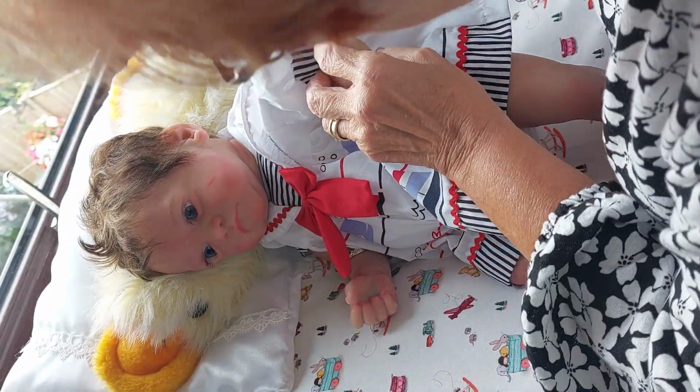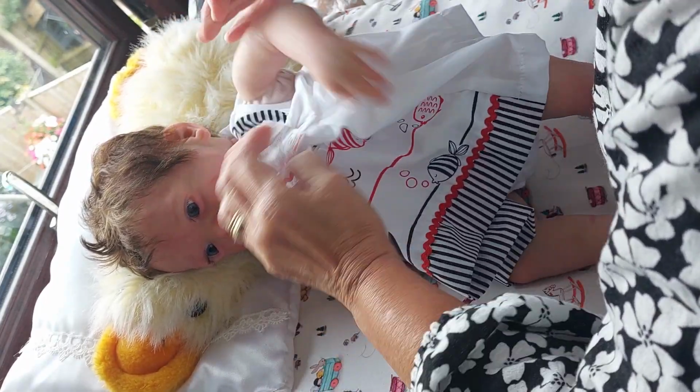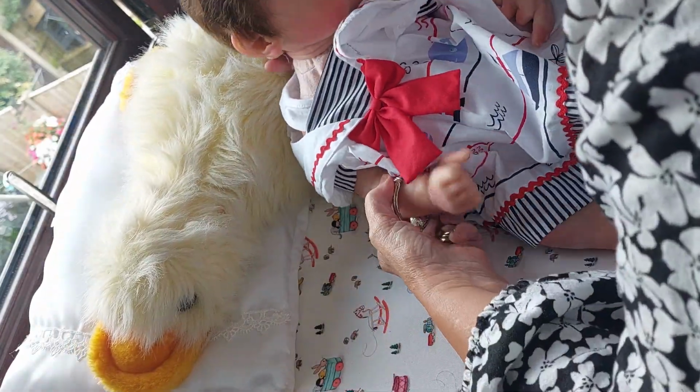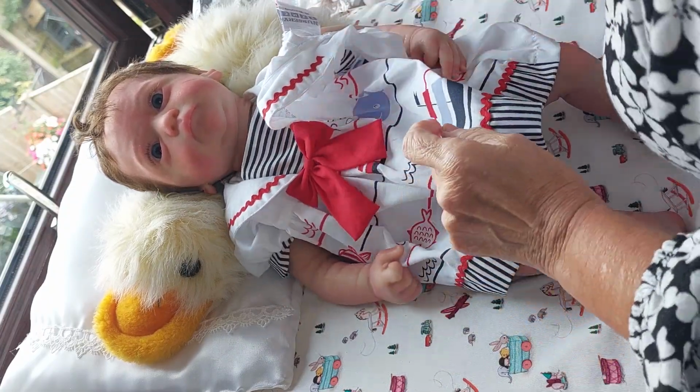They should pay more attention, shouldn't they? For what they're doing. Hey, oh, I've not took your bracelet off. Got all those off. That silly duck.